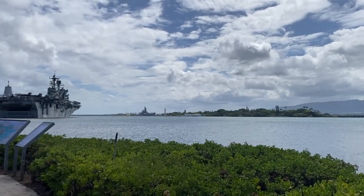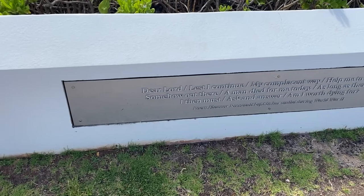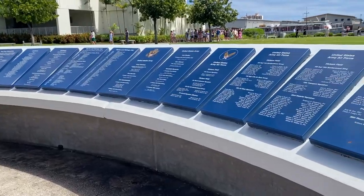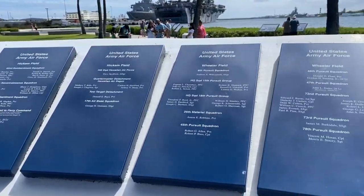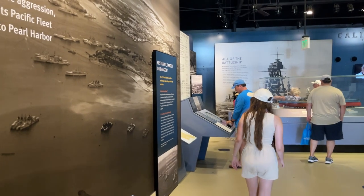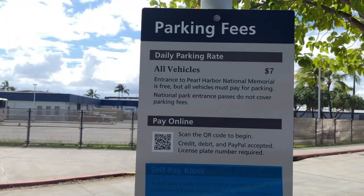Stopped at the Pearl Harbor site and museum, which is probably one of the most popular destinations and tourist sites in Honolulu to see. We were a little underwhelmed with the amount that's there. There is a free museum you can walk through. It's two little sections, really not that much to see there. You have to pay $7 to park.